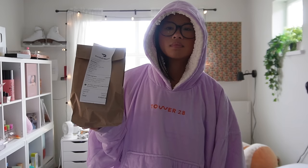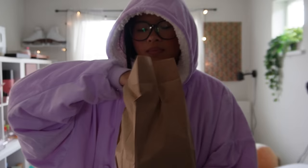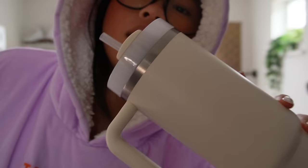Okay guys, I ordered some food. I'm gonna eat this and watch Netflix, and then when my mom comes home, we're gonna go to IKEA. Gonna go fill this up.